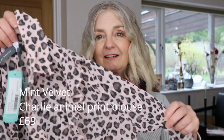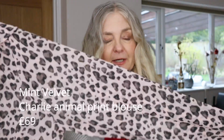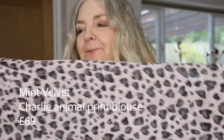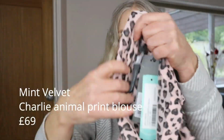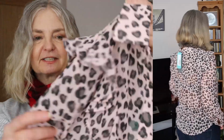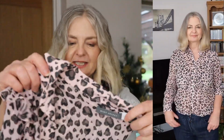And then a blouse that I selected from the selection of 10 items is a blouse from Mint Velvet, and I do like the Mint Velvet brand. This is slightly see-through, so it needs a vest or camisole underneath, but I just thought it's beautiful with the animal print, the frill on it, and so on. A nice blouse. As I get older, I'm going to have to start wearing blouses more because I think they suit an older person more than t-shirts necessarily. So I'm going to have to migrate to a lot more blouses over the coming years.